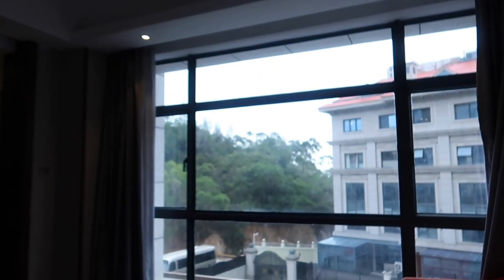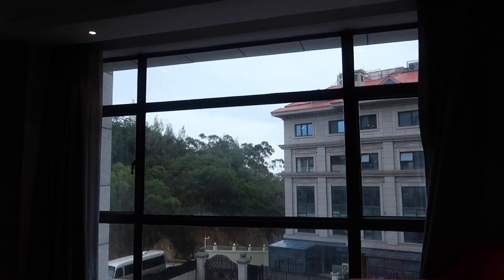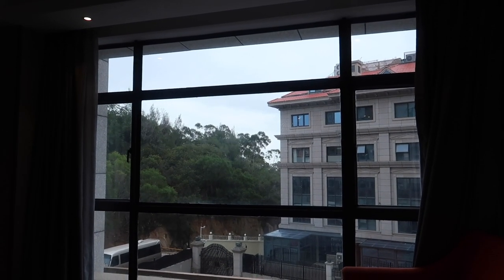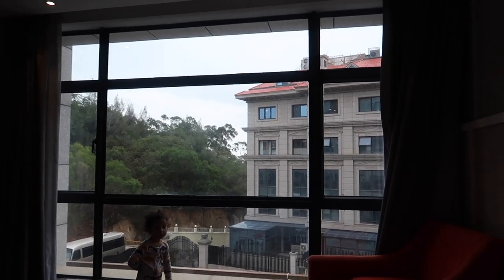I'm gonna give you guys a little tour of our hotel room. It's nothing special, but it was comfortable and it was okay, so that's all we can ask for. And we almost have a view of the ocean. I don't know if you guys can see in the window, but just above those trees is the ocean. If we were up one or two more floors, we'd be able to see it, but that's okay. We weren't on vacation, it was quarantine.